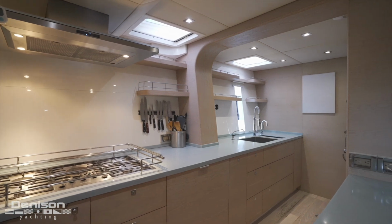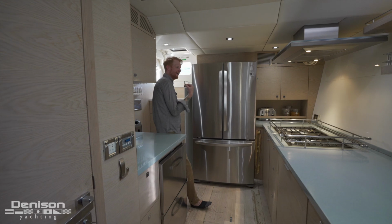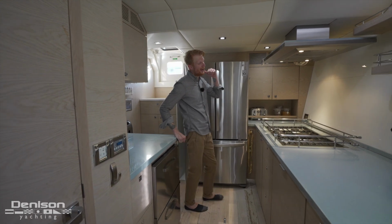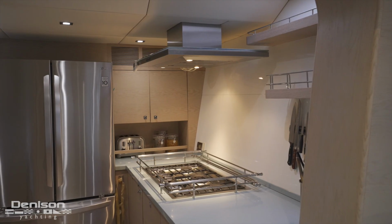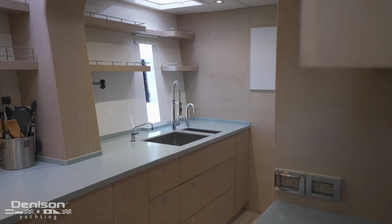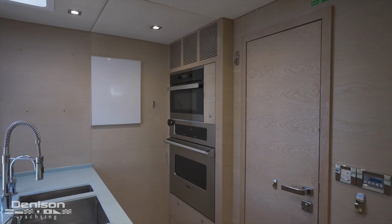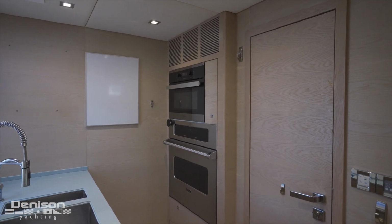In terms of appliances that we have in here, we've got a pair of cold drawers right next to our refrigerator and freezer. Beyond that, we've got a 5-burner Miele cooktop directly below a vented hood. When you look the other direction, you see not only how much countertop space that you have, but that you've got a twin basin sink, as well as a full-size Viking oven and Miele microwave convection oven.